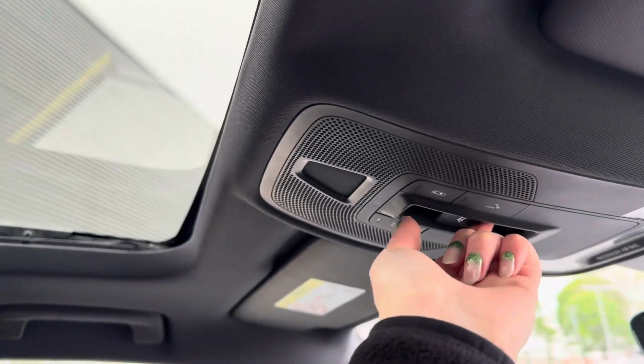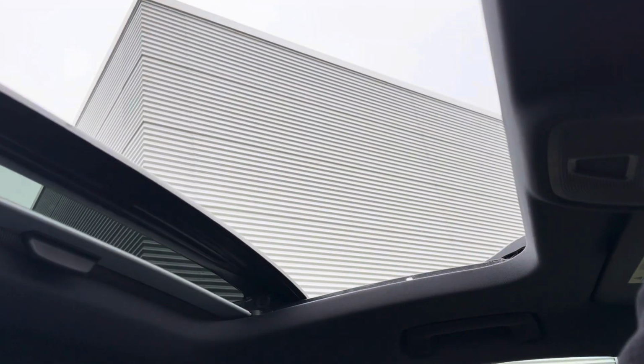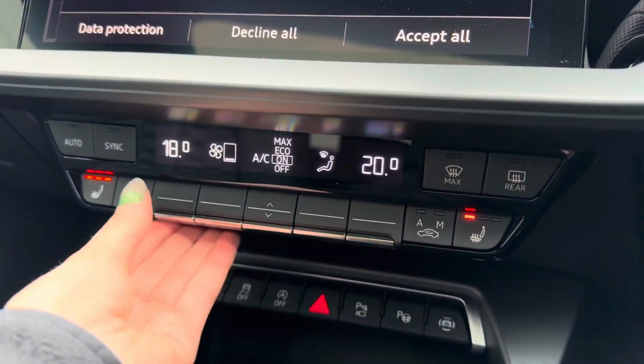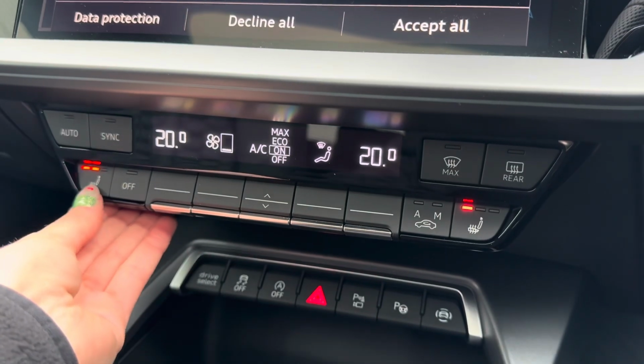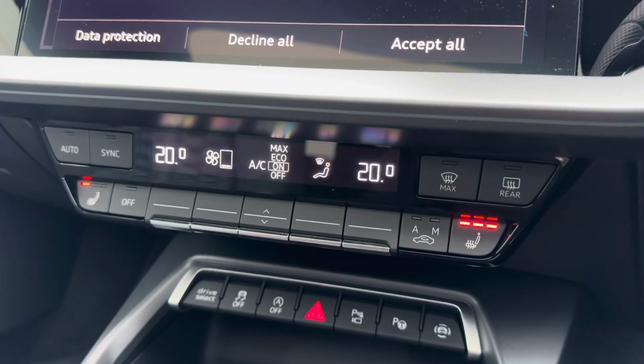This RS is equipped with a panoramic opening sunroof, which can be easily operated using buttons in the roof. This floods the cabin with natural light, perfect for the summer months. This vehicle is fitted with 2-zone climate control, which can be easily adjusted via the buttons in the front. The front seats are also heated, perfect for those chilly mornings.